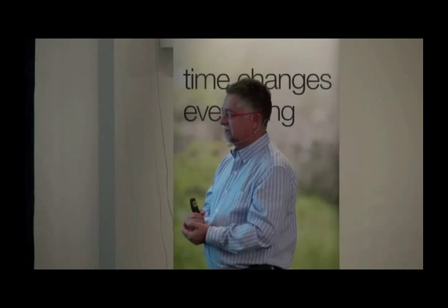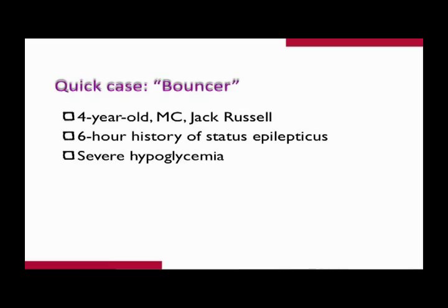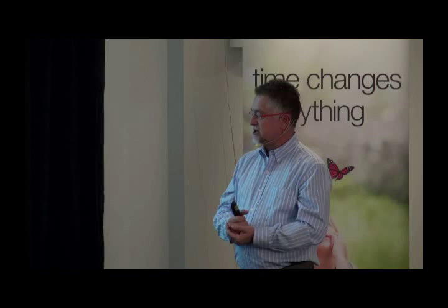So the deal is, everybody said, okay, so it's the hypoglycemia from the insulin, and what happened is, the glucose never went up, all right? So the dog remained hypoglycemic for hours, he's on a glucose drip, he's getting IV glucose boluses, and here's what catches my eye.